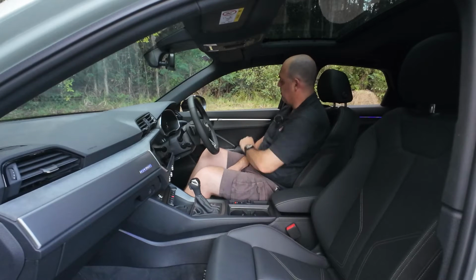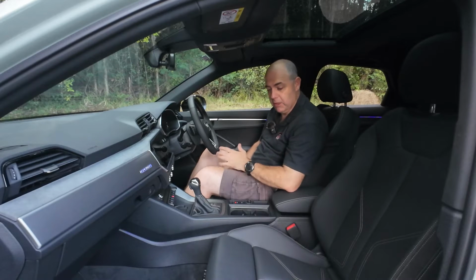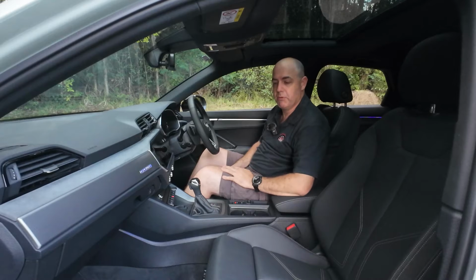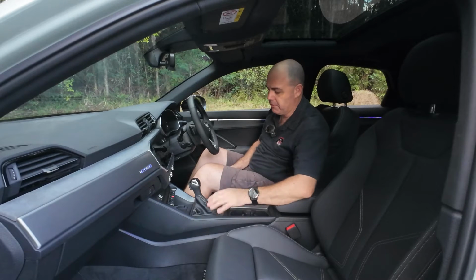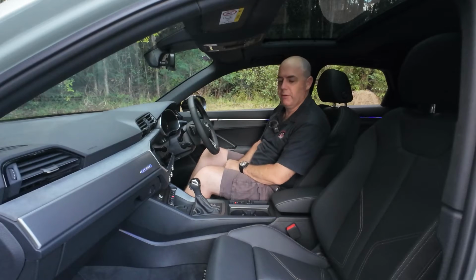You do have an LED strip there, and you've got some more suede down the bottom there as well. And you've got things like the leather seats, again, makes it feel that bit more premium. And then you've sort of got hard plastics around the gear shifter there. But you do have nice touches like the S-Line steering wheel, so that's pretty cool.